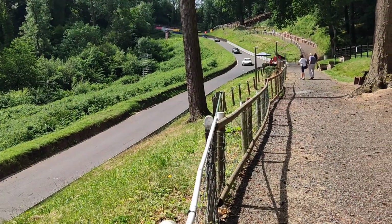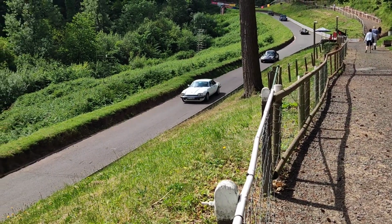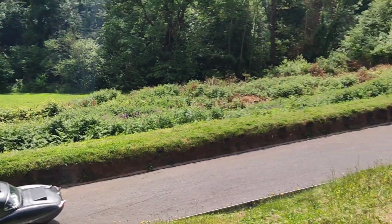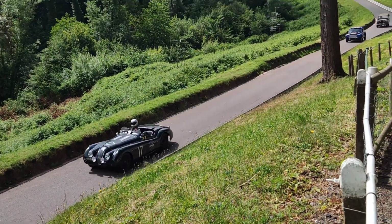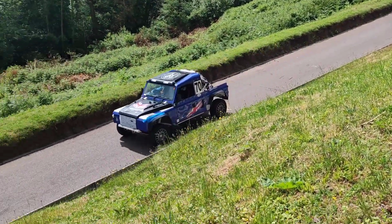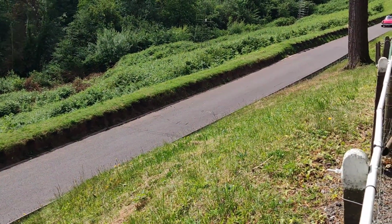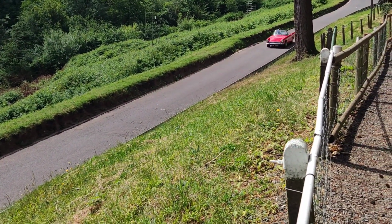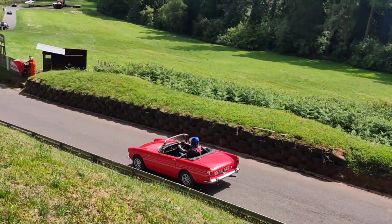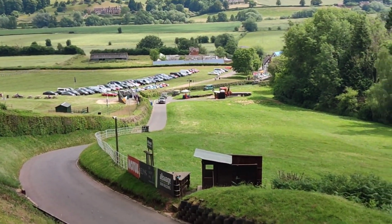So here's the first set of cars coming back down the hill. Jag, E-type. You've got the Land Rovers, V8 powered. First set of cars. It's the pride of Land Rover for the 75th anniversary.